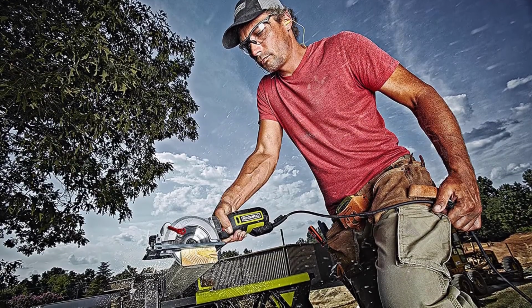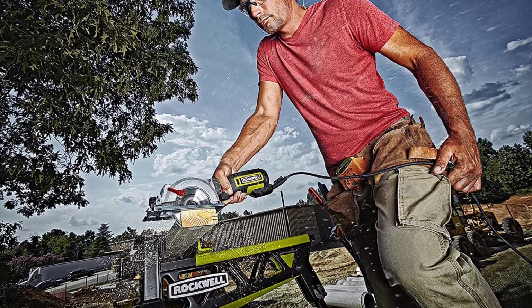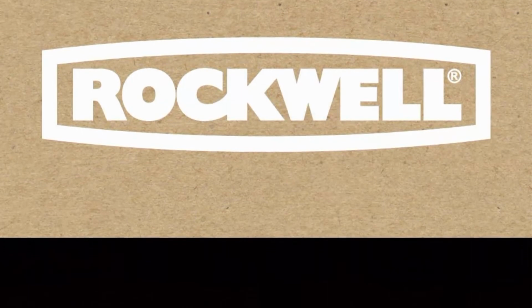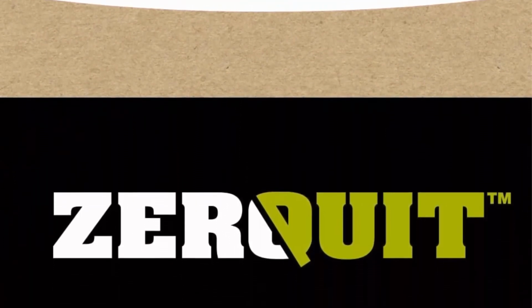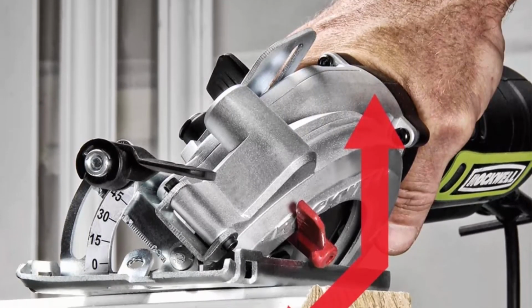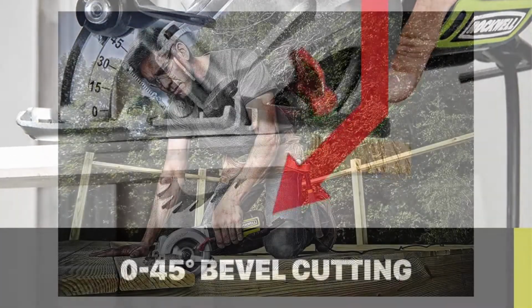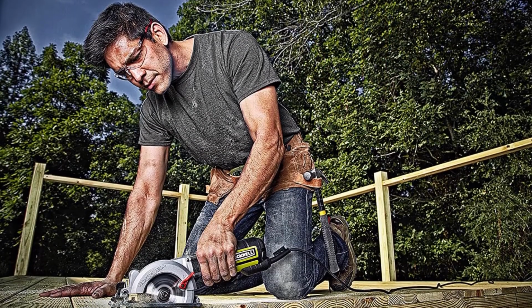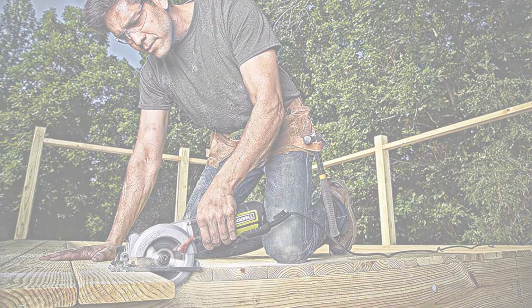Easy depth setting. The readily accessible adjustment lever lets you change the cut on the fly, and the bevel adjustment lever enables you to make cuts from 0 to 45 degrees. Spindle lock button for quick and safe blade changes. Just grab the included blade key and switch out any brand's 4-1/2 blade. Improved blade visibility. The left-handed blade housing allows you to see exactly where you're cutting for straighter cuts.